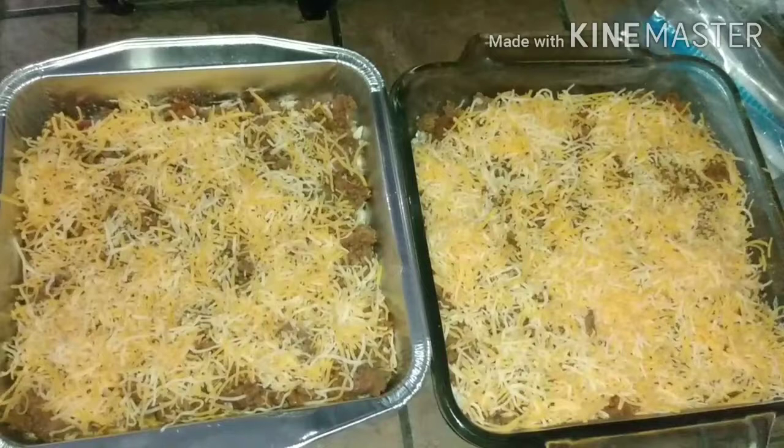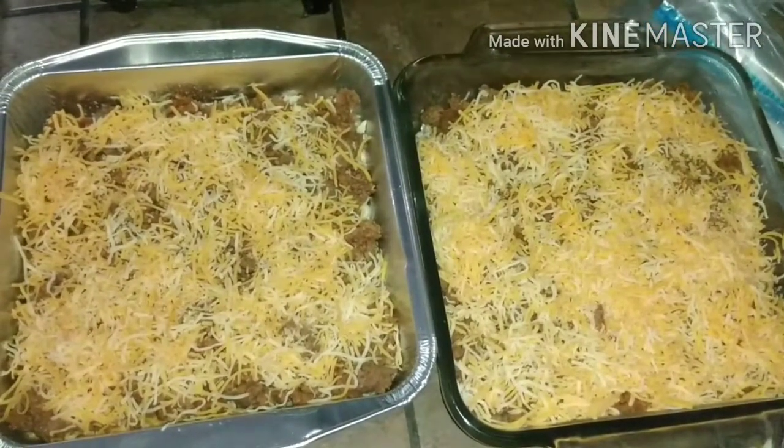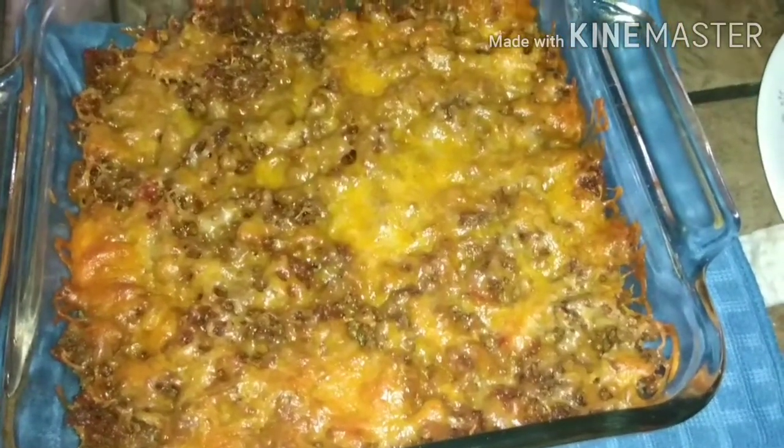So I'm going to cut the oven on to 350, and I'm going to bake it for like 30, 40 minutes until it's bubbly and melted. That's all. And there is the finished product.